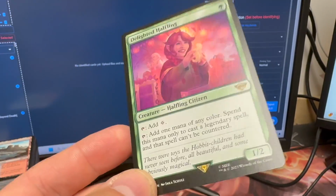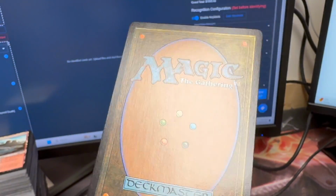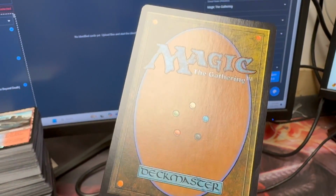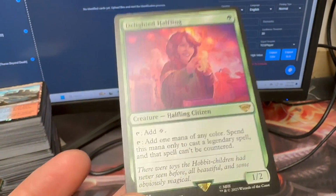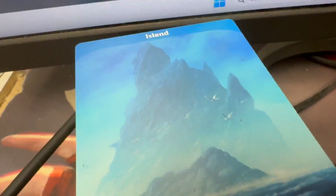And while this is going through, I just want to show you, this is a Delighted Halfling that just went through the card sorter, just went through this FI 8170 or whatever it is. There are no roller marks. There's no damage at all to the card. Actually, this card's gone through a couple times because I've been figuring out how to use this whole system. But no damage. We did all the high-end cards through there to really stress test their system.